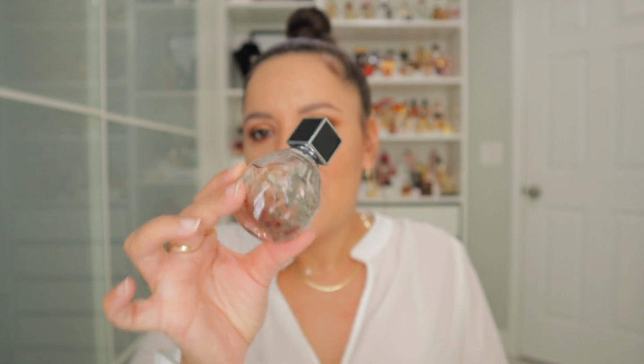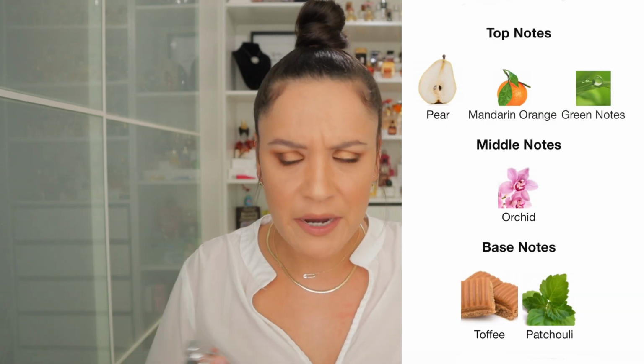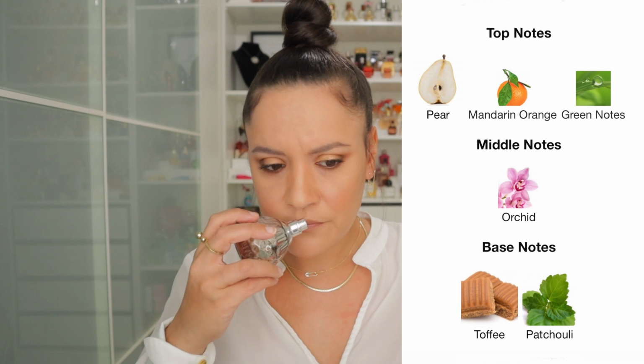Another one that made its way back into my collection because I had the large bottle of it and then I saw the very small baby bottle of it is Jimmy Choo, the Eau de Parfum. This is another kind of patchouli heavy scent. There's toffee in here. There's fruits in here. I believe there's pear. I don't know if it's peach. Yeah, this opens up bright.